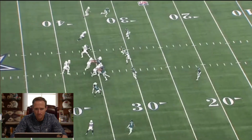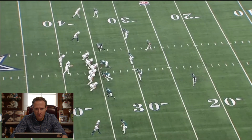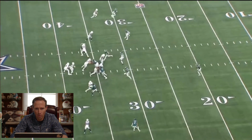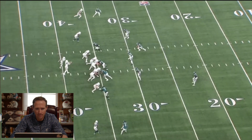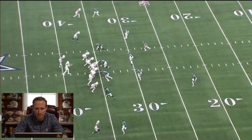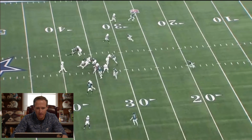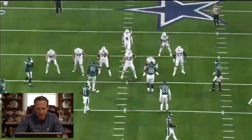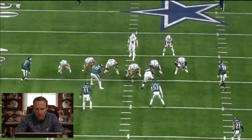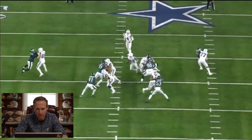Okay? This looks like it's actually a free safety pressure. Looks like it's a zone pressure based on the corners are making it look like man at the snap, and then they're bailing. But it's really, here, we'll go to the back shot. It's a better view. It's really just a weak side draw play, run play.